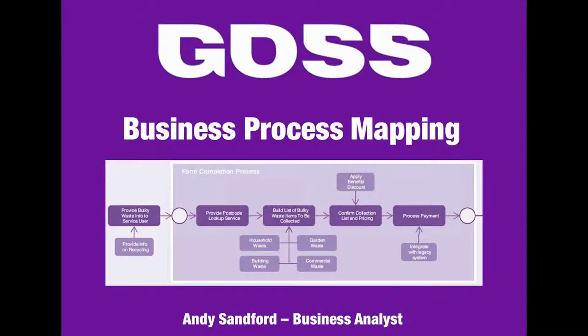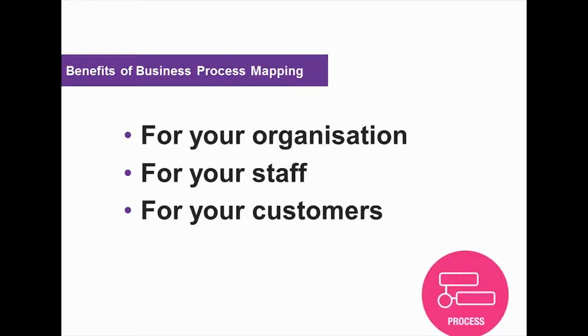Hi, I'm Andy Sanford. I'm a business analyst with GOSS Interactive, and I'm here to talk to you about business process mapping. So what are the benefits of business process mapping? Firstly, for your organisation, then for your staff, and then for your customers.